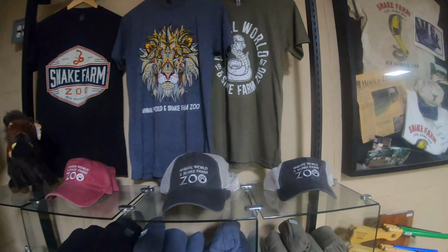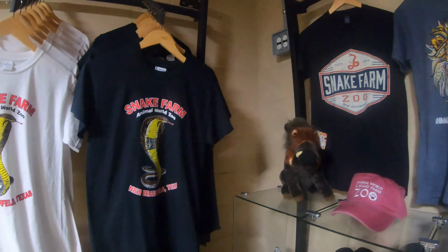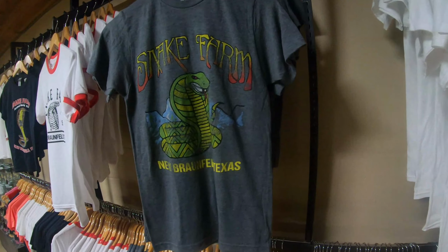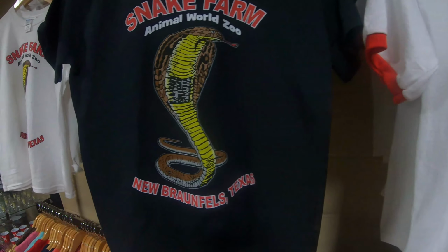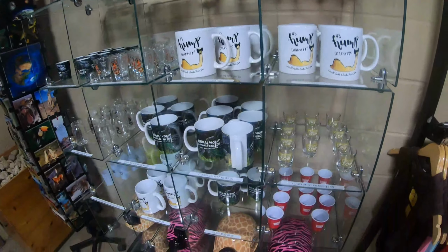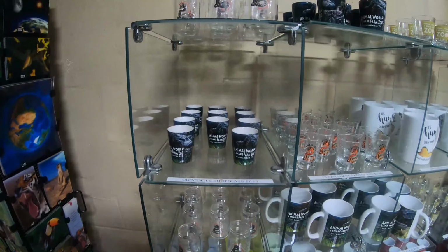And then they got your memorabilia here. They got the Snake Farm shirts. Snake Farm and Animal World Zoo for children. That's Big Snake. Snake's big. These look like they're all kids shirts here. And then they got cups and shot glasses, Big Snake, and miner hats. Yeah, that's kind of exciting. Get your blood going.